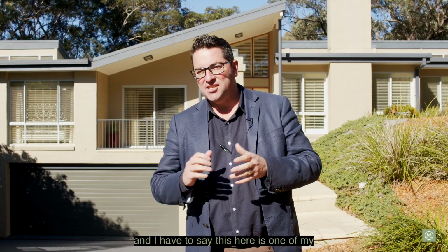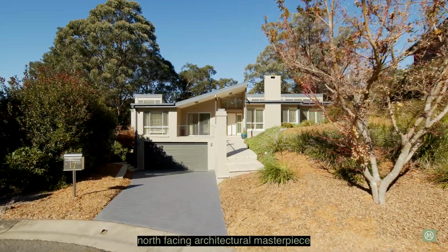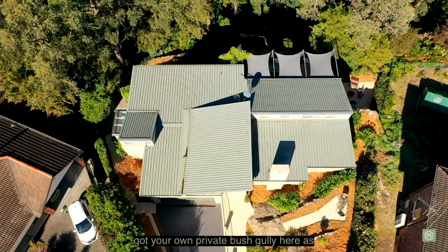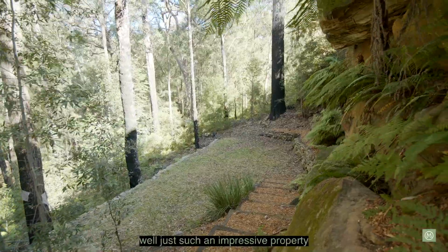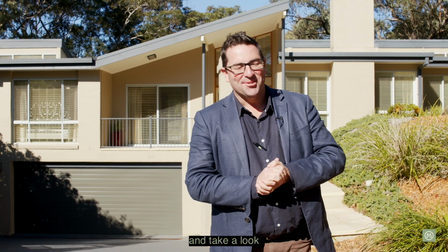Now, I have to confess, we've been very fortunate lately to list some magnificent properties, and I have to say this here is one of my absolute favourites. This is a north-facing architectural masterpiece on over half an acre of land. Got your own private bush gully here as well. Just such an impressive property, this one. Can't wait to show you around. Let's go and take a look.